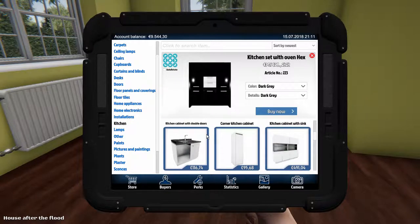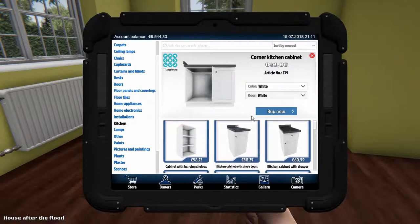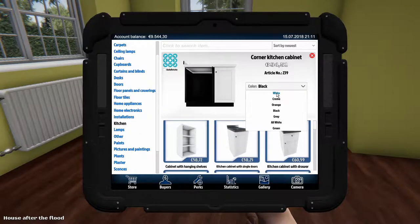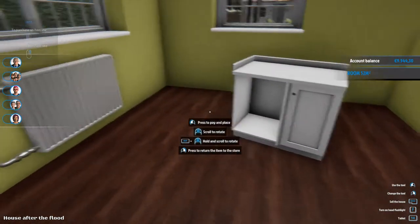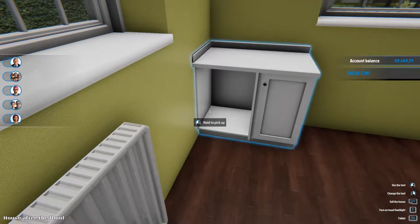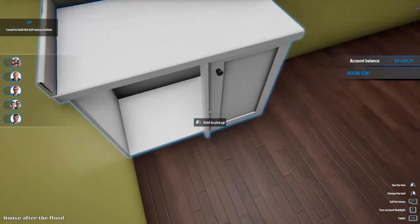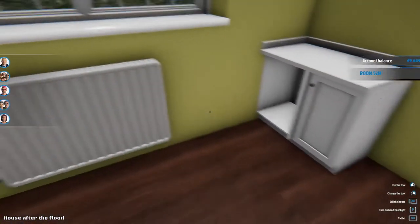So, what are we going to do with the kitchen part? I'm not sure yet. Modern kitchen, Oslo. I guess we are going with the basic corner cabinet. Black, no. All white. Yes, I guess we are going in with all white. That one fits perfectly. Why is this open? Oh, I guess it's kind of a corner thing.